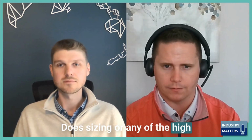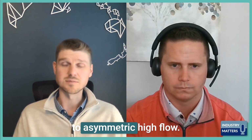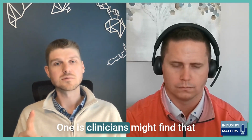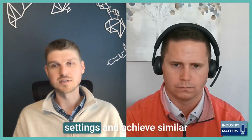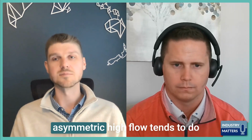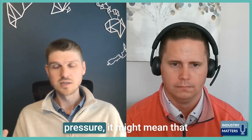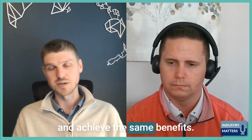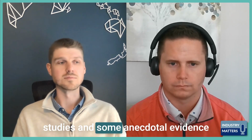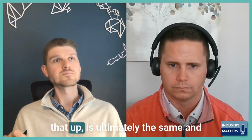Does sizing or any of the high flow settings change at all when using the new cannula? Yeah, not really. So that's a nice thing, it's a pretty easy transition to asymmetric high flow. There are two stipulations I'll make to that. One is clinicians might find that they can actually use lower flow settings and achieve similar results as they could before using a symmetric cannula. Because asymmetric high flow tends to do a bit better of a job of washing out that CO2, helping with dyspnea and providing a little bit more pressure, it might mean you can use a lower flow rate and achieve the same benefits. I don't have specific numbers for you on that today. That's based off some benchmark studies and some anecdotal evidence at the moment, but it seems to be really promising in that regard. And then two, sizing, since you brought that up, is ultimately the same.